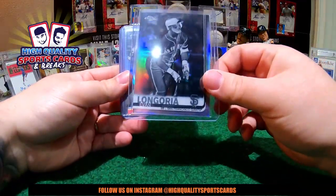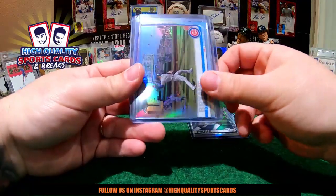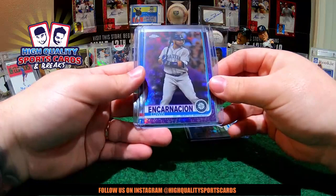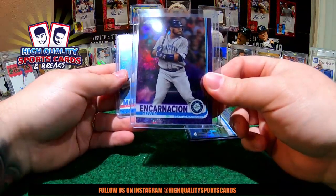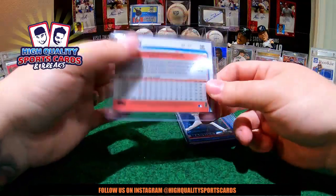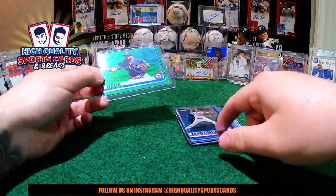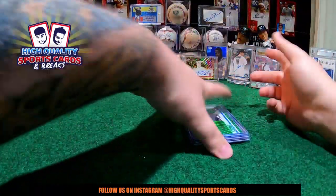We got Evan Longoria, negative, San Francisco. Tommy Pham, negative, Tampa Bay. Beautiful Chirpy, Chris Bryant, refractor numbered 52. Edwin Encarnacion, out of 299, purple refractor. Carlos Martinez, nice and beautiful wave, out of 75. We got out of 99, Rougned Odor, green. I don't know why they decrease the number in the blue and not in the green when it's wave. It's crazy, but it's crazy, yeah. It is Topps.